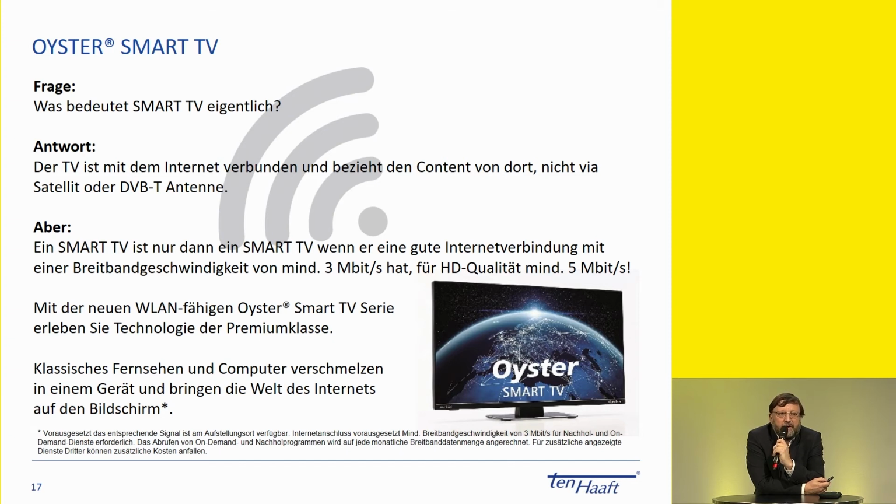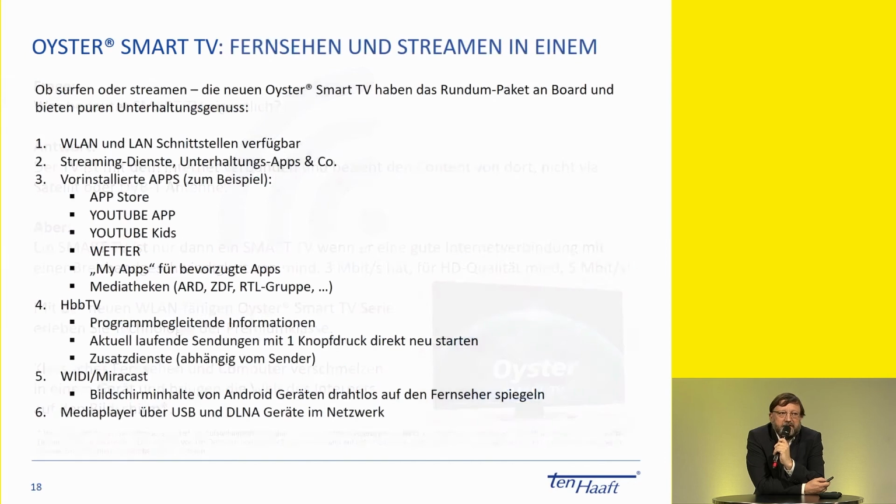So these two products complement each other quite nicely, the TV and the internet antenna. The TV also has a Wi-Fi interface and a LAN interface. You can use both to connect to the internet, whichever you prefer. Streaming services can be received.